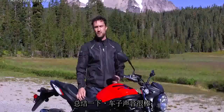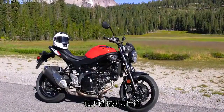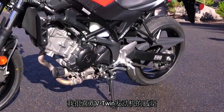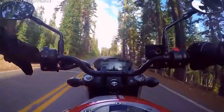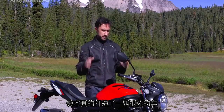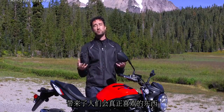So the bike sounds good, it looks good, it's got great power delivery. I love the feel of that V-twin engine. The controls, the inputs, everything are really natural and accommodating. I think Suzuki has really done a good job with this bike, bringing it back to its roots and bringing it back to something that people are really going to enjoy.